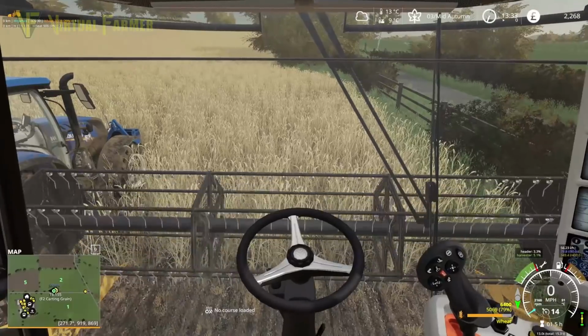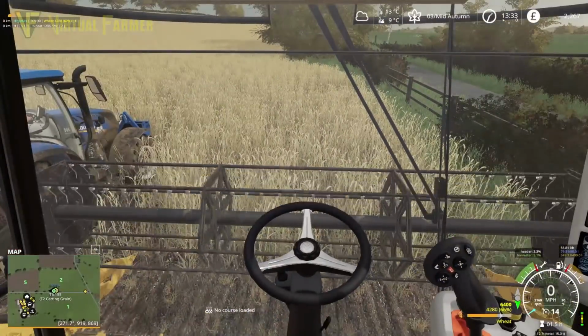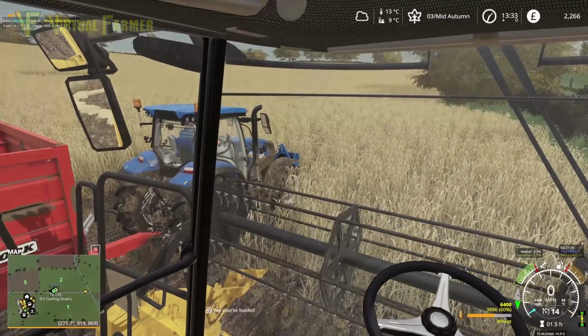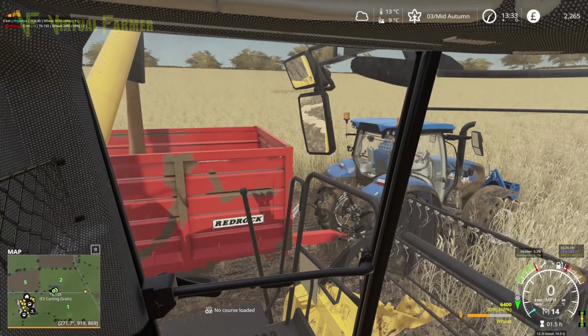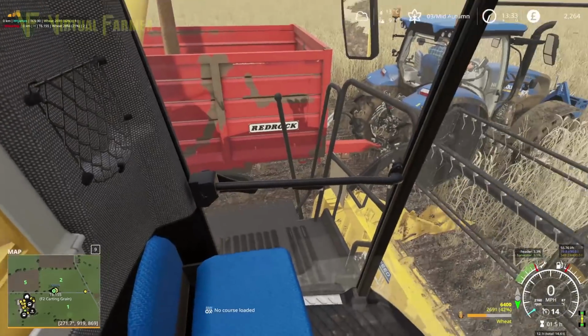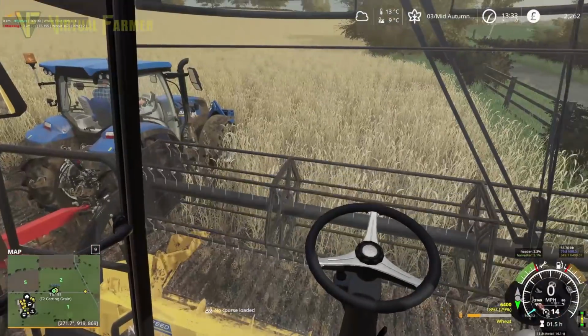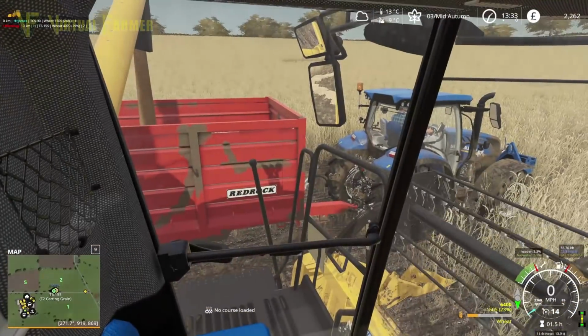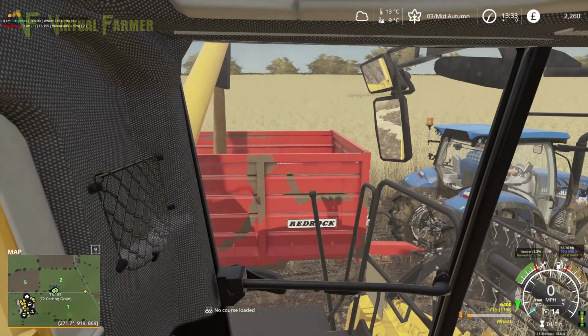We are starting on the wheat here in field 2, and as you can see, we're on the headlands. We're working our way around at the moment. I've had to cut some space to empty into the trailer because we're halfway around the headland and needed to empty. But we've got a fairly big field here.